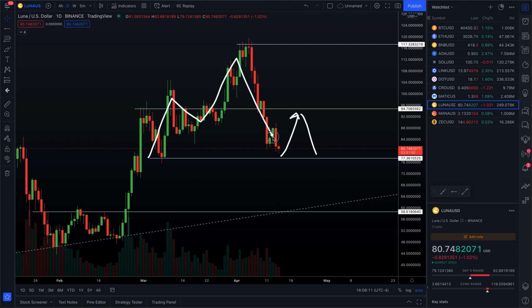I do understand that that's a pretty sloppy pattern if I draw it like that, but nonetheless, if we turn off of that for a lower high, that could certainly be a pattern in play into the future here in Luna. Again, currently the crypto market is getting beat up, but this one, if it does bounce off of 77, looks like a likely opportunity for some relative strength to come back into the market.